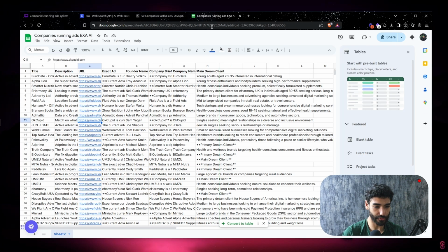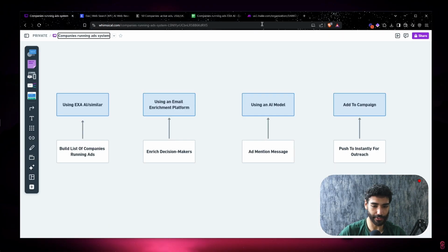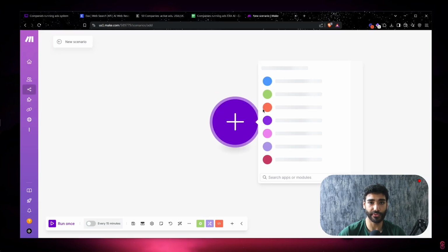Okay, so I'm going to go to basically make.com. Okay, and I'm going to start building my system. So let's go back to our presentation. So we've gathered the data of companies running ads. Now we're going to use an email enrichment platform to find the decision makers. Okay, so we're going to use make.com to automatically do all of this. So I'm going to go to create a new scenario. If you're wondering what make.com is, basically a no-code tool that's better than N8N.